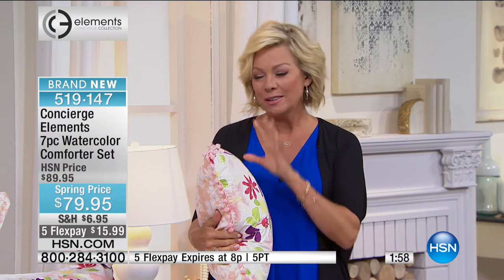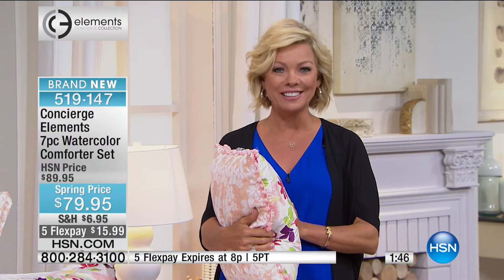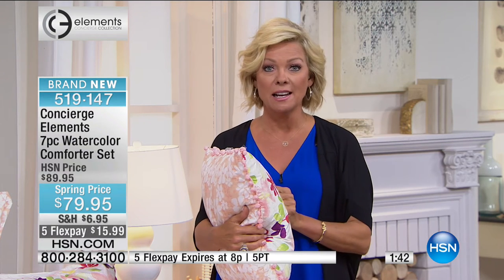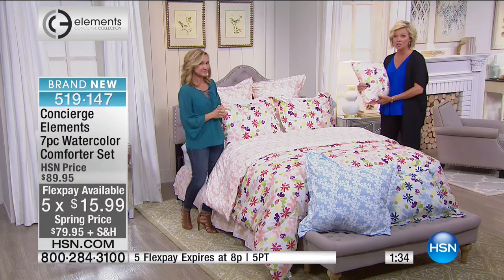Whatever you're drawn towards, we don't even have close to 1,000 of these between both colors and all those bed sizes. So that leaves us with maybe 100 of anything. If you like the look of it, take advantage. It's a special spring price, and that $15.99 goes away in about 10 to 12 minutes. Wow. You've got to add that fifth Flex. That's only for this hour, and it's the last hour of Concierge Collection for the day.